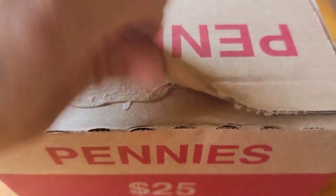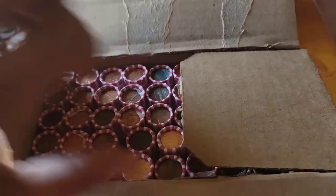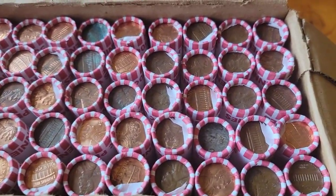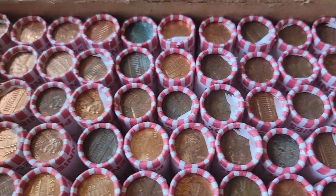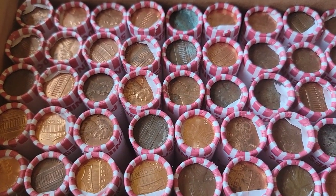Maybe we'll find some cool varieties. Maybe get lucky and find an Indian head cent. Who knows? Those look well circulated. I don't see any enders jumping out at me, but that doesn't make a difference. It's what's inside that counts.